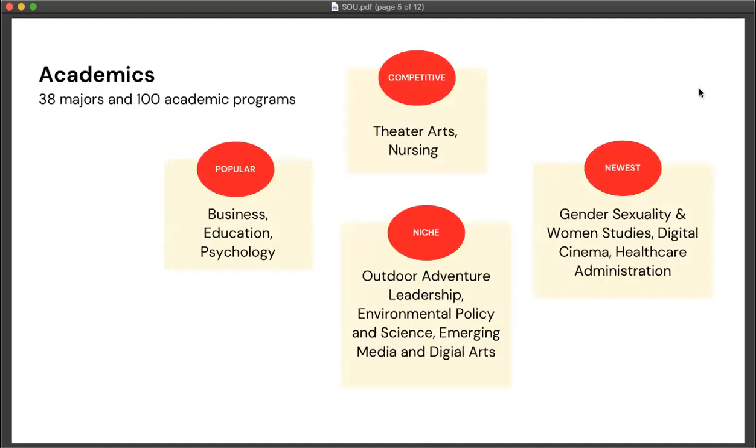In terms of academics, we have 36 majors and over 100 different academic programs. So that's minors, majors, pre-professional programs, certificates. I'm going to go through a few of them. These are definitely not comprehensive. However, I definitely wanted to highlight a few of our majors right now.